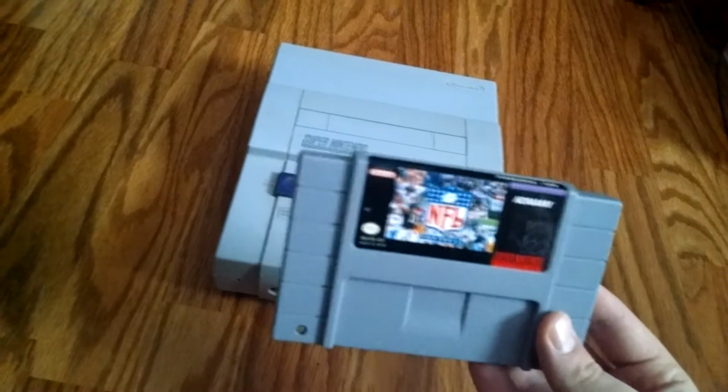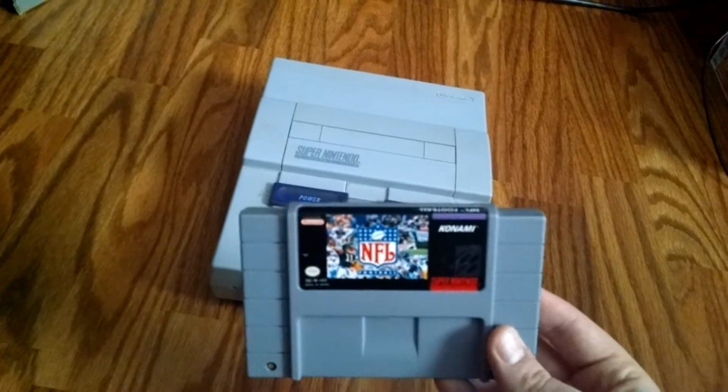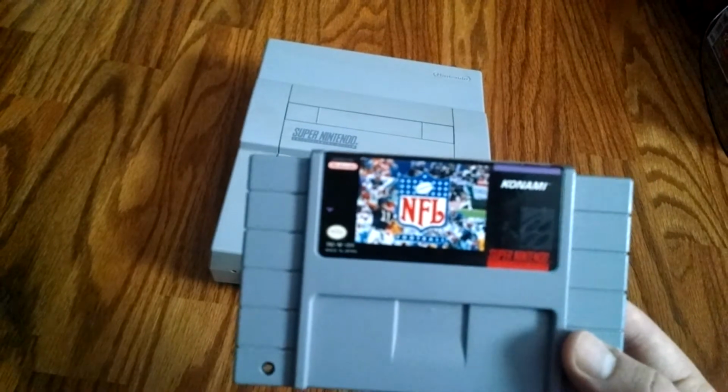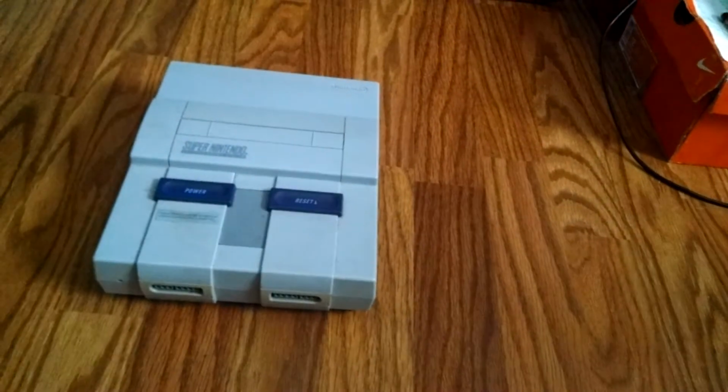NFL football. I have had this since I was a kid, and this was the game that I was trying to replace with Madden NFL 95, but this game is just too awesome. It's made by Konami, which is kind of weird for Konami to make a sports game, but the music's really awesome, and I just really like the gameplay of it. Really cool game.